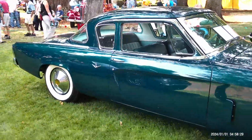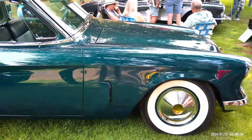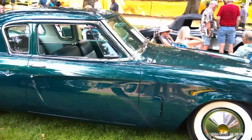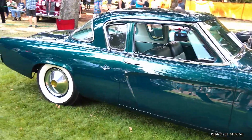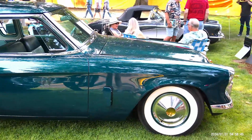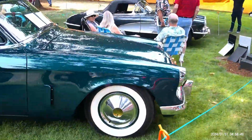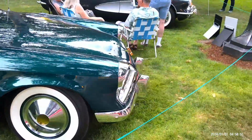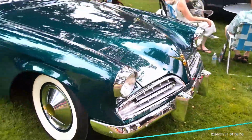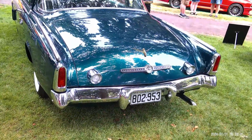A 1958 Studebaker Commander. We've seen pretty much the entire show, and I have to say, for me at least, this is best in show. This is an absolutely beautiful car, and I have not built it yet, but I do have a kit for this exact car, and I was going to paint it red and white, but now I'm reconsidering that. I might just paint it this color.